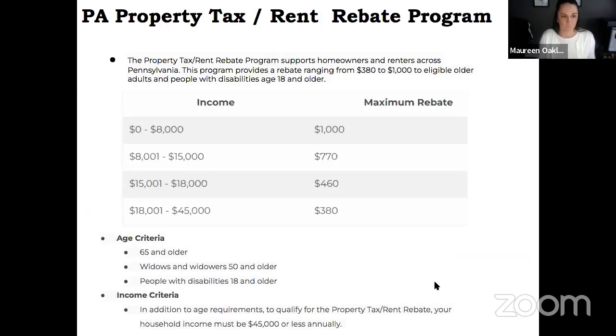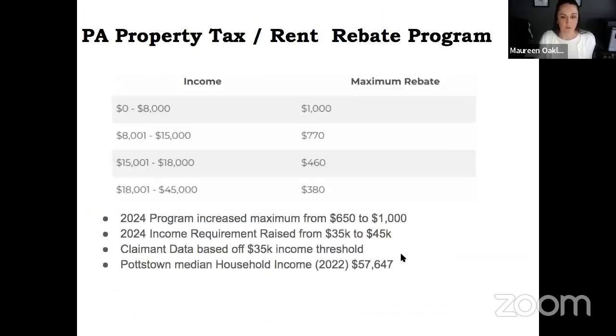So I think that's why we have continued to keep this on our radar as an option, because we wanted to include all different classes of our community. So again, just noting the maximum increase up to $1,000 of rebate. The income requirement has been raised from $35,000 to $45,000. And just to keep in mind that our Pottstown median household income in 2022 was a little over $57,000.